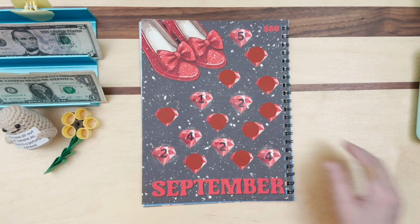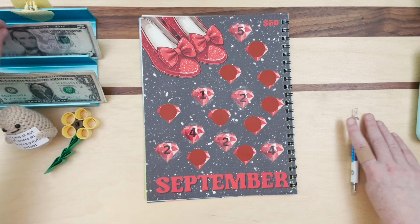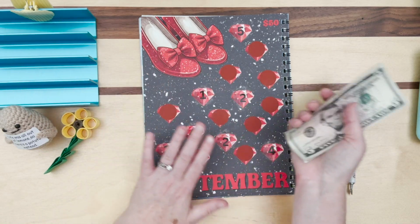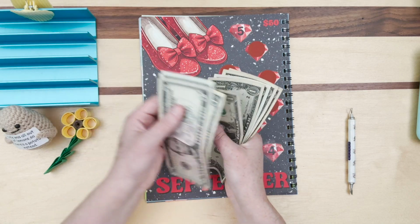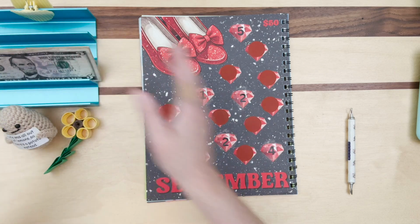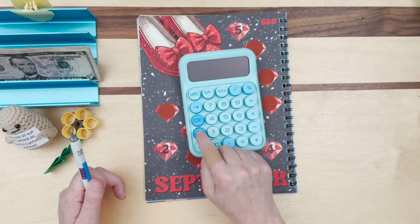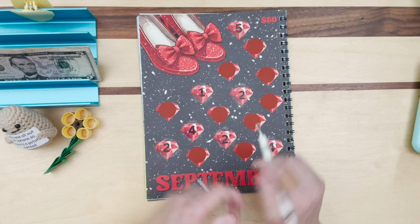So there's the envelope I made. And let's go ahead and do some scratching. So I think like last time, I'm going to scratch and fast forward while I'm scratching. So 5, 10, 11, 12, 13, 14, 15, 16, 17, 18, and 19. So I have $19. So I'm going to put that on the calculator. Okay. So I will see you back in a little bit.